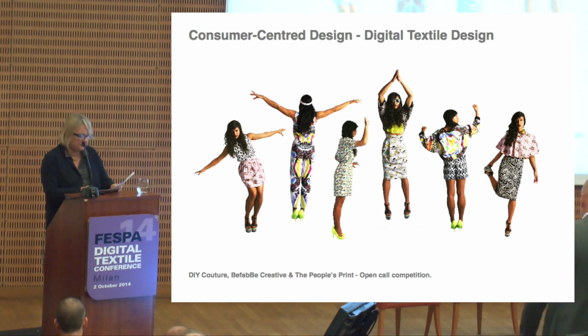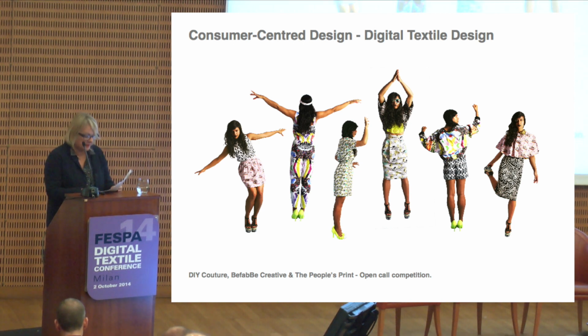And it's also my practice within my research enterprise, which is the People's Print. I'm very interested in the process that invites the end user to digitally design and digitally print and make their own garments and products. What type of consumer this attracts and how digital print can facilitate this process.